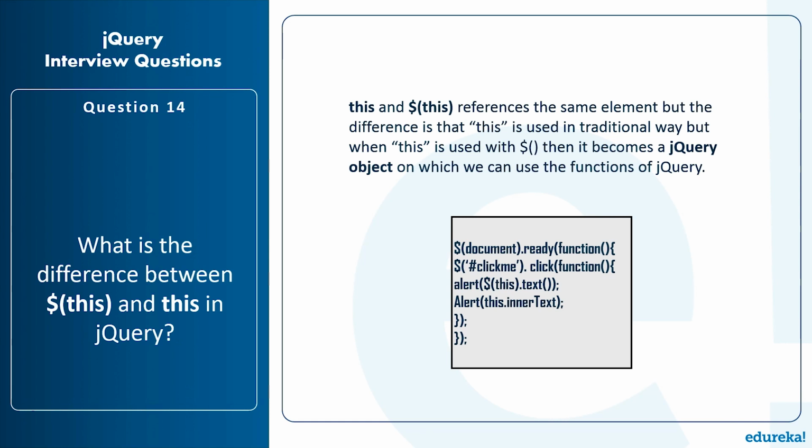So you can see an example where we have used the $(document).ready function. Then we have the #clickme.click function. Now next up is an alert that says $(this).text. So what happens here is that it becomes a jQuery object which is linked with the text. Whereas in the next one we have alert this.innerText. So this is used in a traditional way where we are just pointing to our inner text, and here we will have the alert as inner text or whatever we have inserted in our inner text, because with the help of this we are directly pointing to that particular position. So you have to keep in mind while working with these two that you write specifically which one you want to use, and you should not get confused with the dollar and the brackets. So in case you want it to be a jQuery object, you must have it with the dollar and the brackets. Otherwise, you can use it in the normal way where you just use the this keyword.